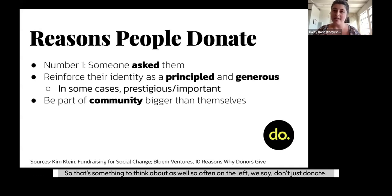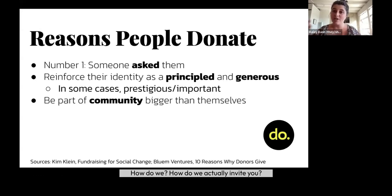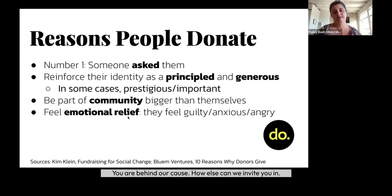So often on the left, we say, don't just donate. And I invite us all today, as we're thinking about engagement ladders, how do we actually invite, okay, wow, you donated, you are signaling to us you are behind our cause. How else can we invite you in?